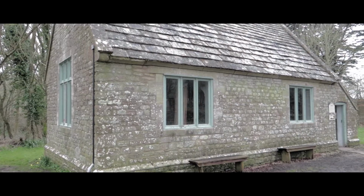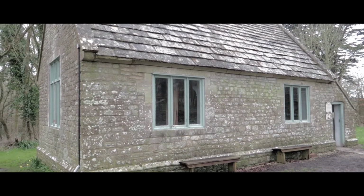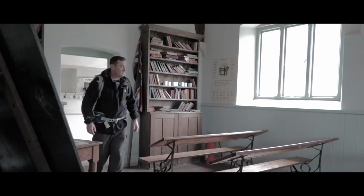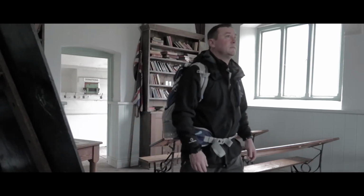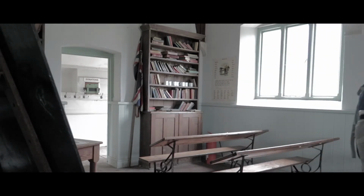There it stood lonely, but fairly intact. It would be rude not to have a look. The smell, the presence, the feel. You could just nearly hear children learning in here.